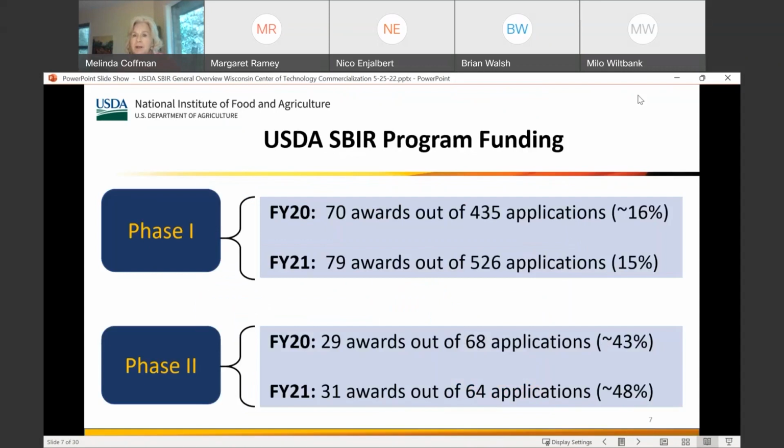Just to give you some idea of the funding rates, phase 1 generally runs around 15%. You can see in FY20 it was 16%, FY21 it was 15%, and in FY21 we got 526 applications. It was very similar in FY22, so I think we're going to run in the 500s for applications. And then phase 2 has a much higher award rate. FY20 it's 43%, FY21 it was 48%.